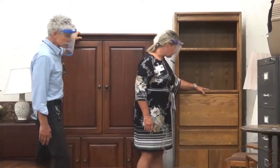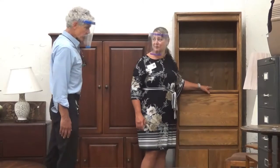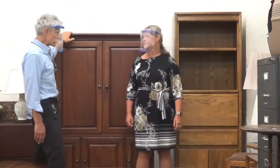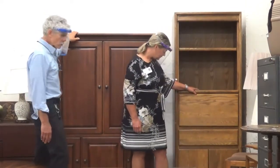You can see a different stain of the wood, but it would match a variety of settings. Very nice. I could see that if you had a kitchen of some size, it might be a great place to put all your cookbooks. Yeah, actually that is a good idea. And some paraphernalia.